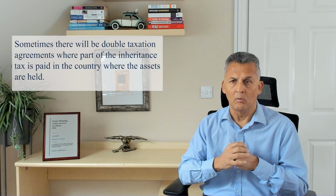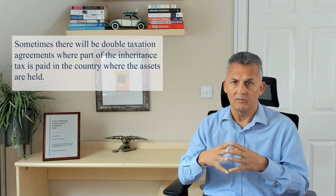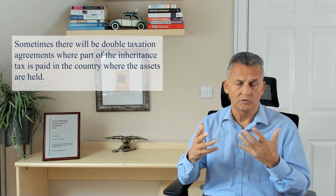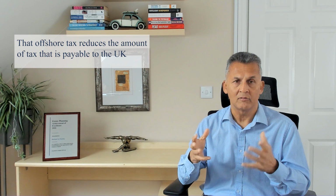Now, sometimes when there are offshore assets held, there will be double taxation agreements where part of the inheritance tax is paid in the country where the assets are held. This offshore tax will then reduce the amount of tax that's payable to the UK. Generally speaking, inheritance tax in the UK is higher than anywhere else in the world, so generally speaking, there will be additional tax to pay at 40% to the UK government.